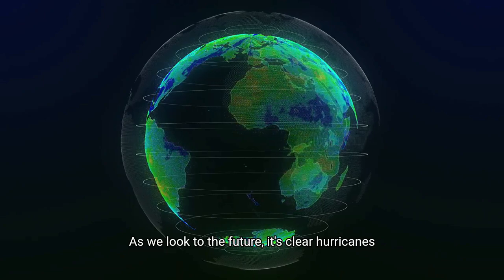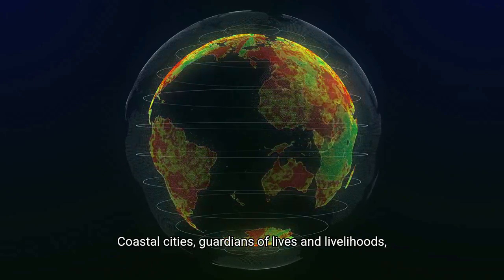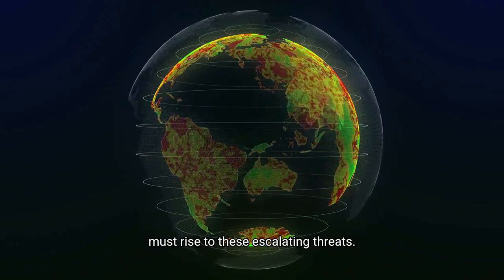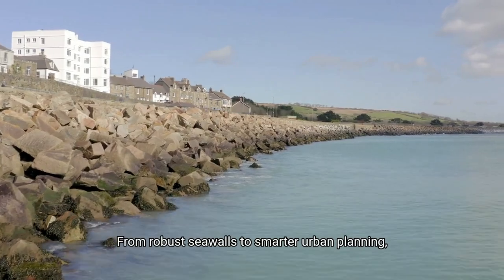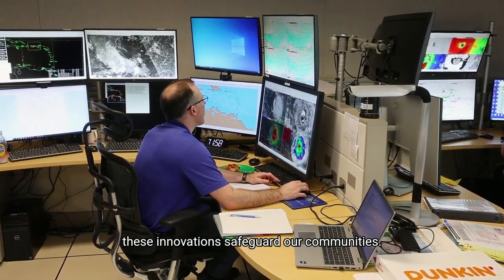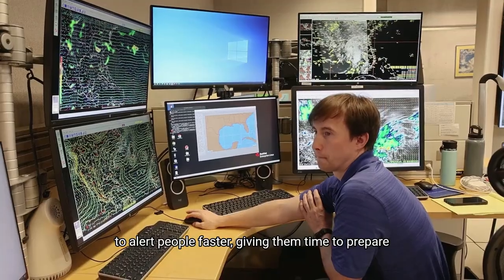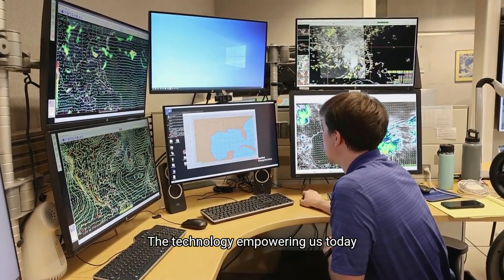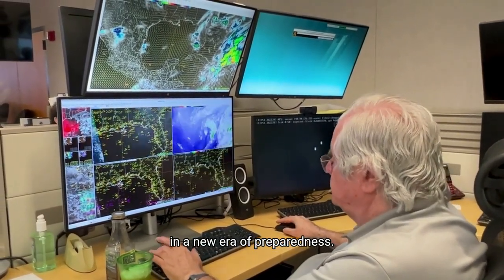As we look to the future, it's clear hurricanes could intensify if current trends persist. Coastal cities, guardians of lives and livelihoods, must rise to these escalating threats. Strengthening defenses isn't just wise, it's necessary. From robust seawalls to smarter urban planning, these innovations safeguard our communities. Enhancing early warning systems is crucial, allowing precise forecasting to alert people faster, giving them time to prepare and evacuate safely. The technology empowering us today must evolve to confront tomorrow's storms, ushering in a new era of preparedness.